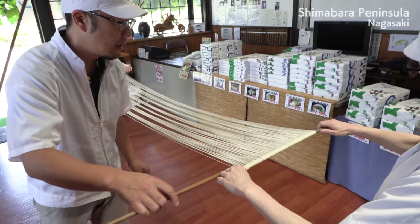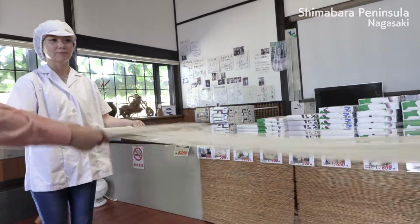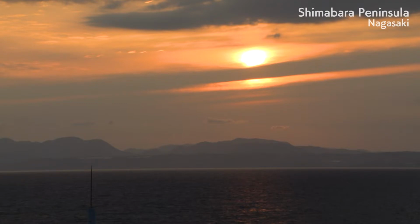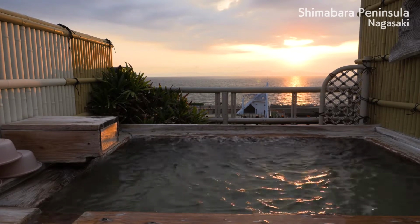I tried to make somen noodles for myself. We joined forces and stretched the dough made of flour, an interesting technique. At the end of the first day, I had a relaxing time at a hotel with a spa.